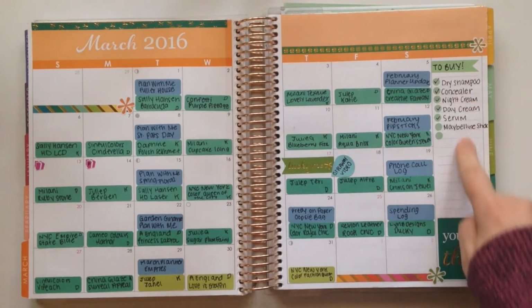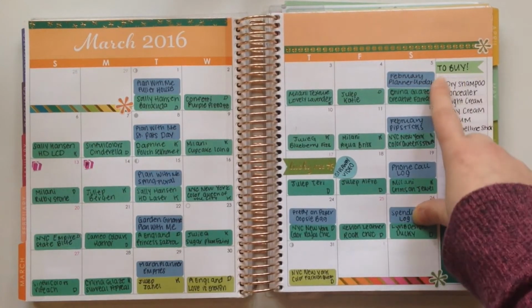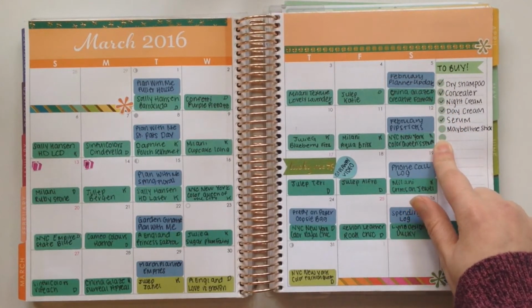I love using the goals section over here on the side as a shopping list. It helps me keep track of the things that I need to buy, and that way I spend less money because I'm focusing in on the items I really need. The little banner is from Oh Hello Stationery Co., and the little dots are from Hello Ashley Ann.